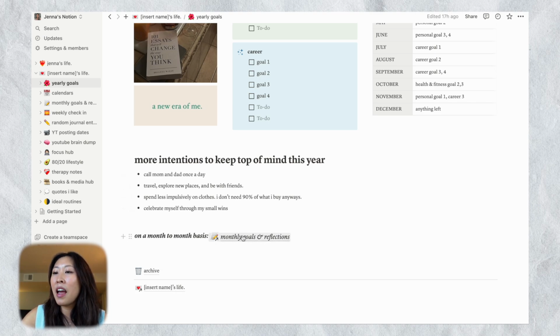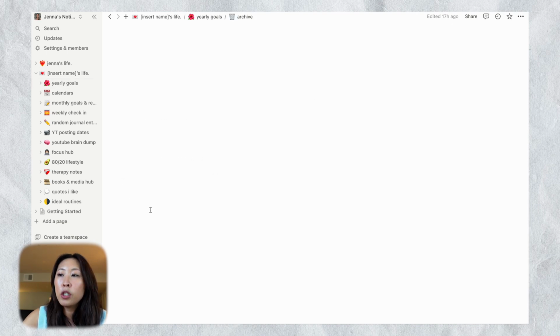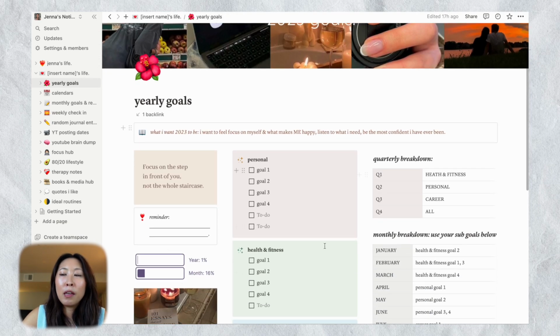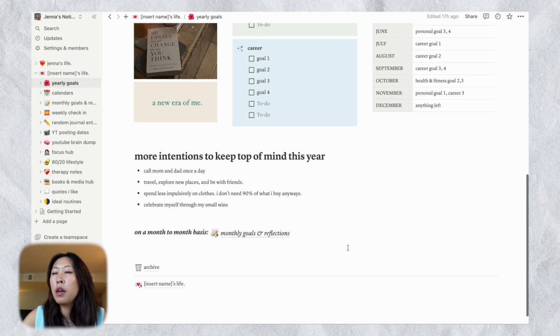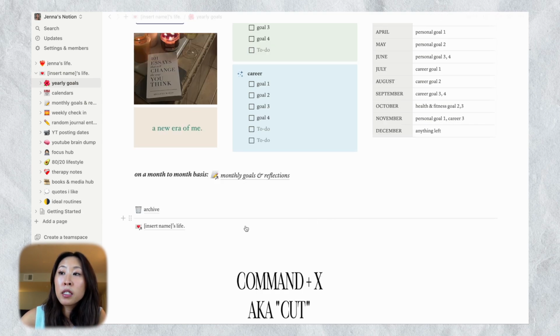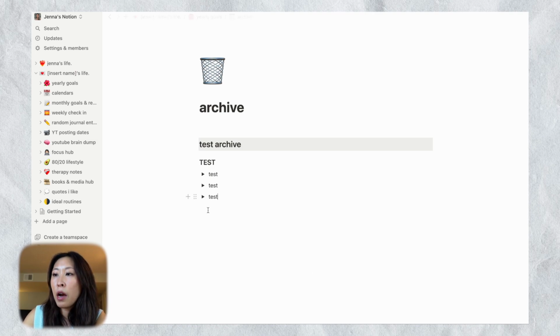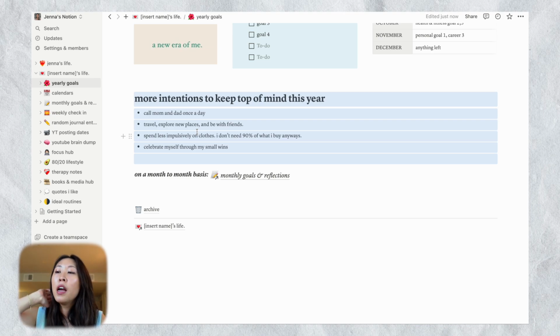So I really like this. And then on the bottom, you have a link to the monthly goals and reflections. And then at the end of every single page, you'll have a backlink to go back to your homepage. And then in some pages, this applies more to the monthly goals and reflections, there's a little archive page where it serves as an archive for any previous goals or things that you just want to not throw away, but you don't want to look at all the time. So for example, if you wanted to put something in your archive, then you would click and drag to highlight everything, press Command X to cut, and then Command V, which is paste. So that's how that would happen, but we'll just put that back. That's how you use archive.